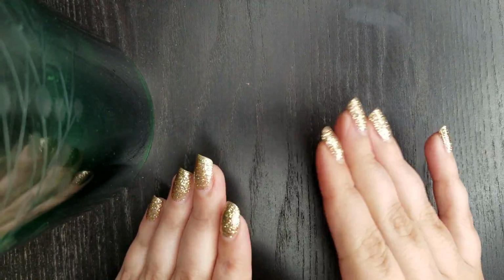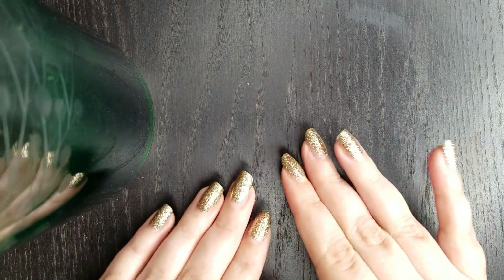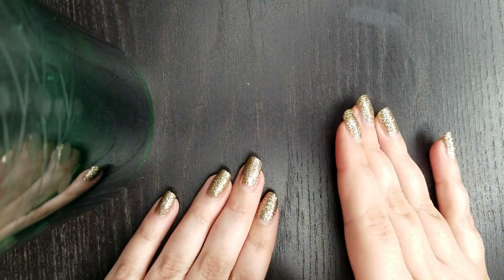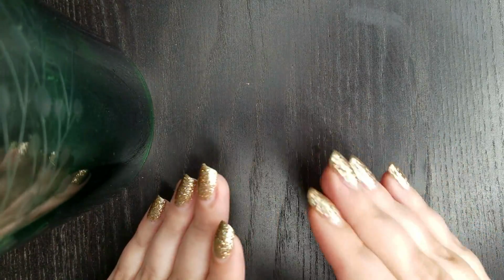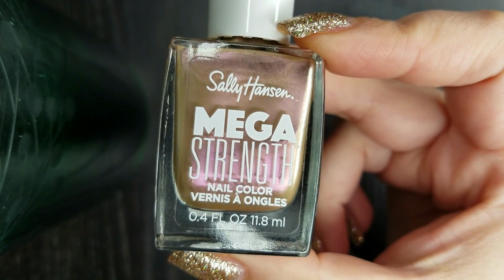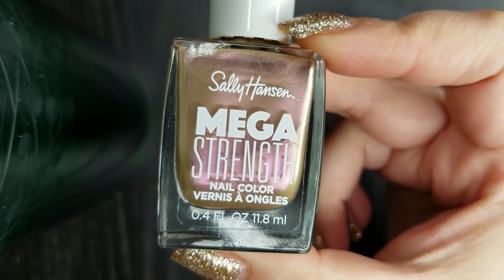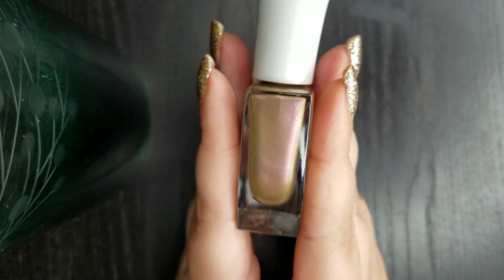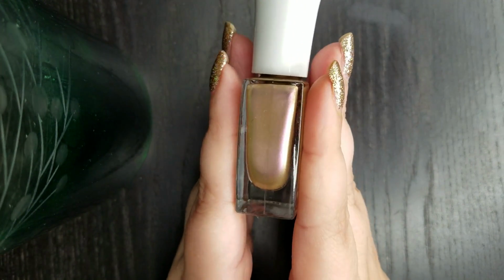In addition to the 30 color shades, which in my opinion are very pink slash berry mauvey toned, they also have a base coat and a top coat in this line. And this is what the bottles look like. They are available at Walmart, CVS, Walgreens, Target, and Ulta. I personally love this bottle size. When you put them sideways, they leave more room for storage.